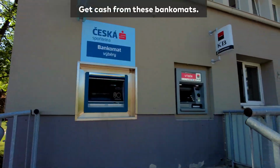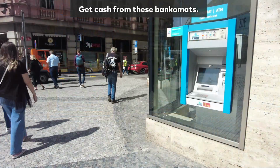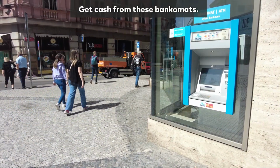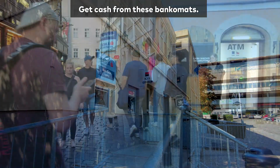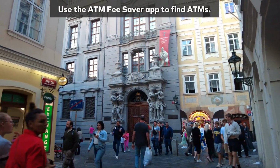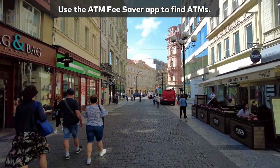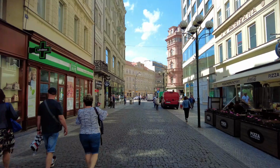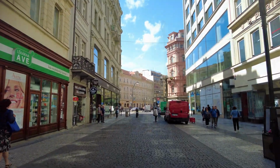To get euros, all you have to do is find a bank ATM and get cash. But very important, the ATM must belong to a bank. These are bank ATMs with little or no fees, while these are not bank ATMs with pretty expensive fees. Don't exchange money with random people on the street, as they are scammers and that money either isn't real or they will give you an unfair rate. Just find a bank ATM, they are everywhere, and get cash there.